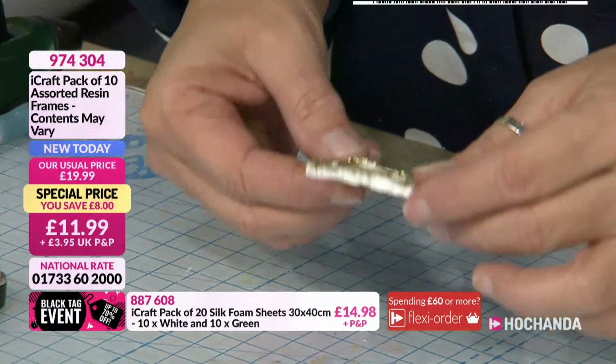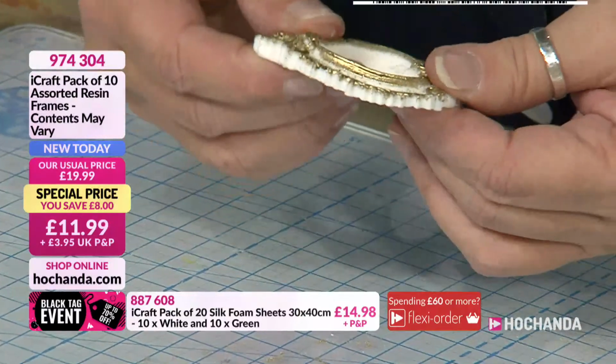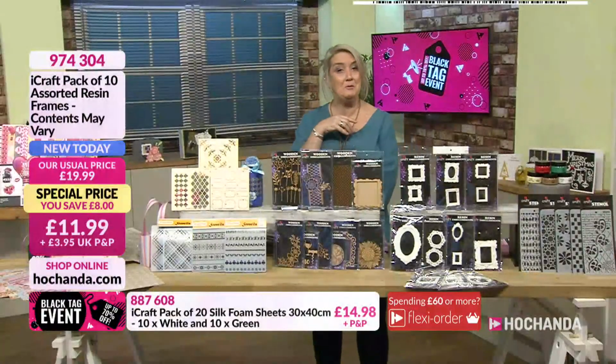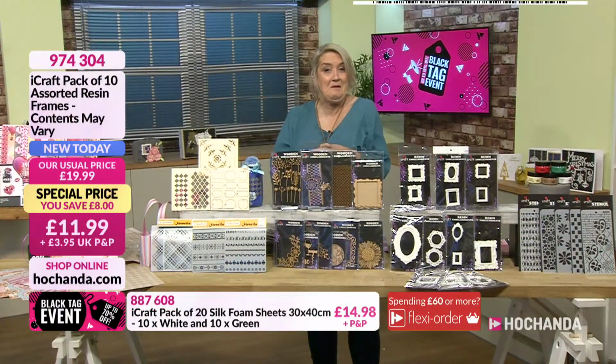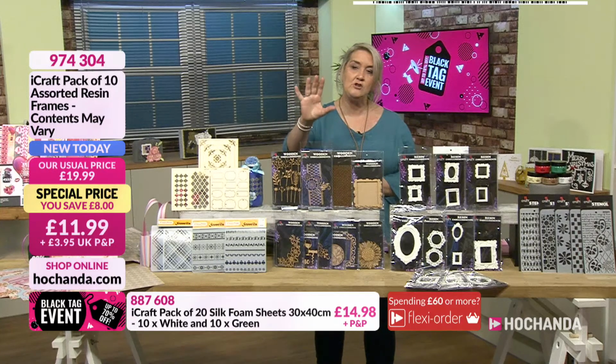Nice curvature. Nice little aperture with that one as well, so you could use that with a little photo. Just somebody's head. Or whichever bit you want to put in the frame. But you're going to have 10 different packs of these fabulous frames that you're going to be able to work with. Some of them have got multiples within there as well. So this is the key thing. With these, you've got loads and loads.